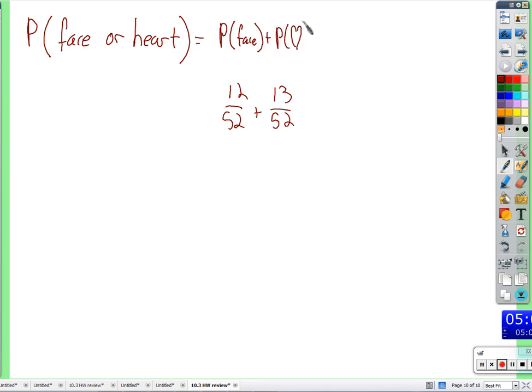I'm just going to draw a heart. Seems good. Same as before. Why didn't you draw faces? So why is this not producing a great answer? What is causing this to be slightly off?